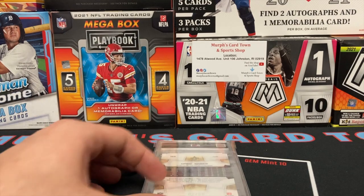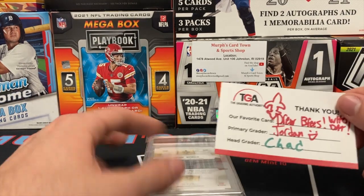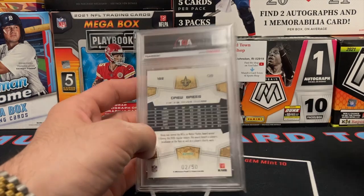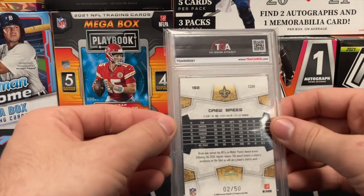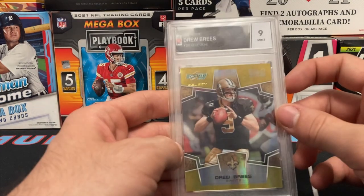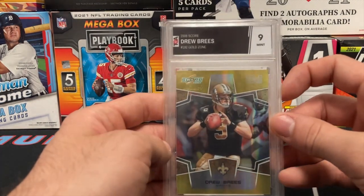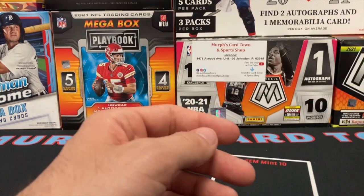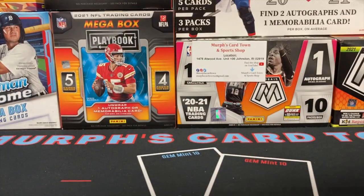I'll take it. And here is the favorite card, this Drew Brees out of 50. Maybe if it's their favorite card, it comes back a 10. Comes back a 9. 2008 Gold Zone Drew Brees TGA 9. Again, out of 50. That rounds out our first stack to show off in this 30-card submission reveal.